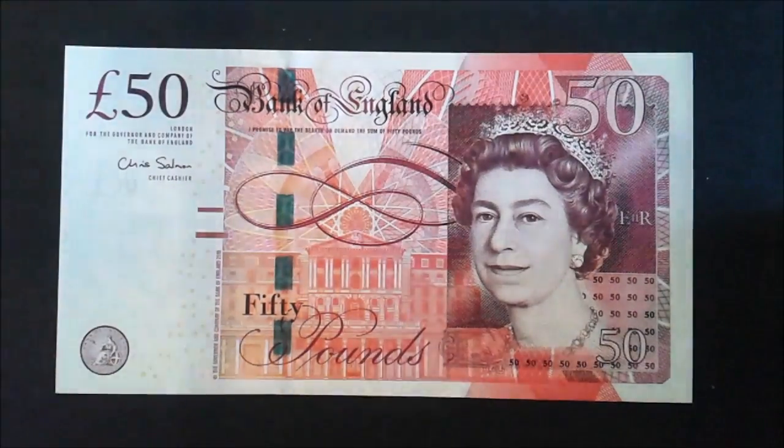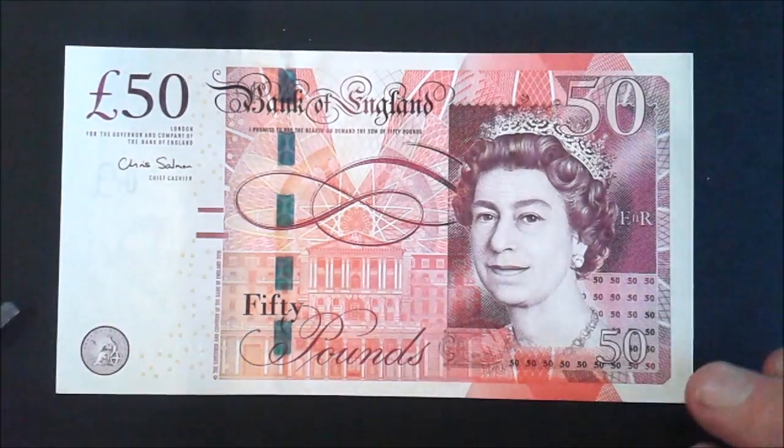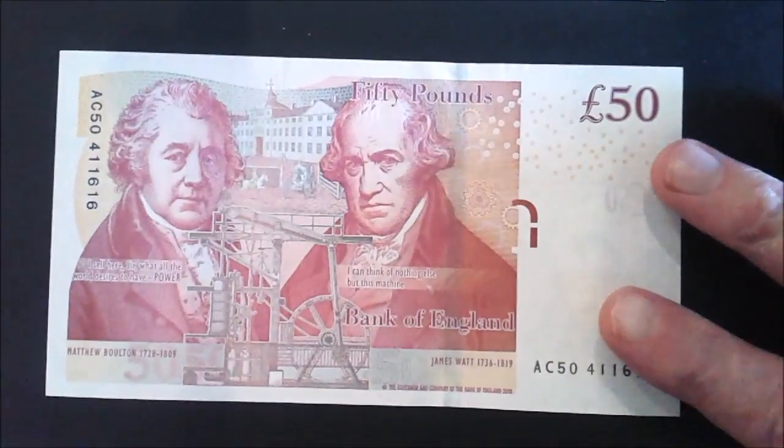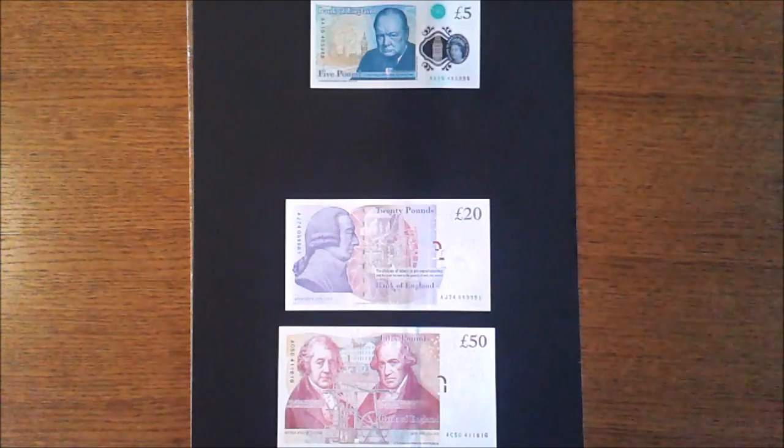Onto the 50, this is the one that nobody seems to want to accept. And it features two people, which is a bit unusual. James Watt and Matthew Boulton, who everybody's heard of. This latest series of banknotes is called Series F.